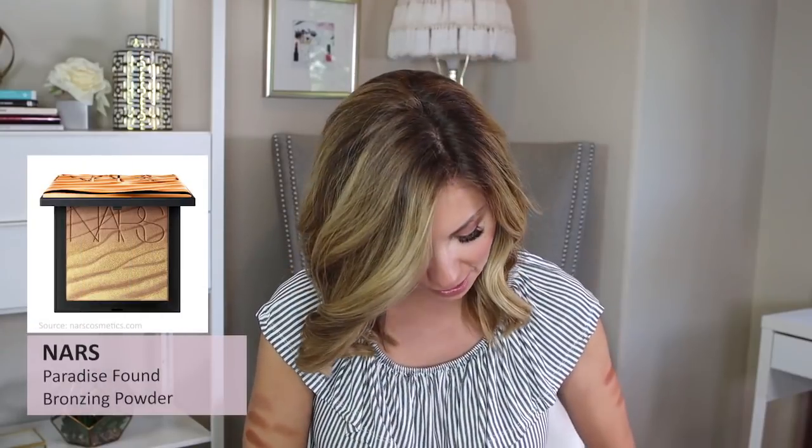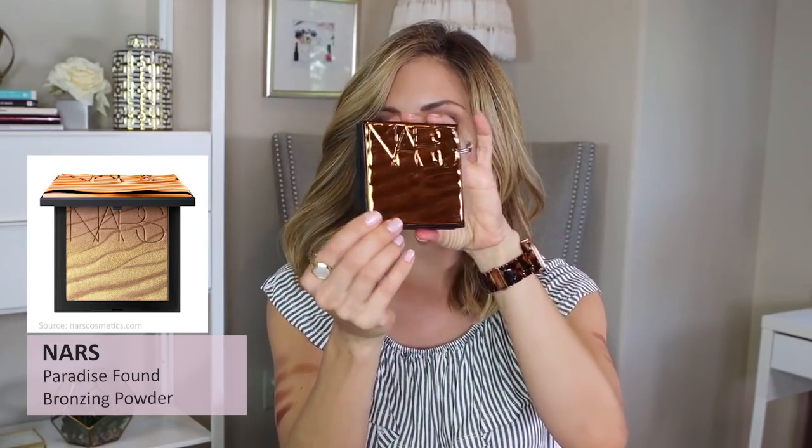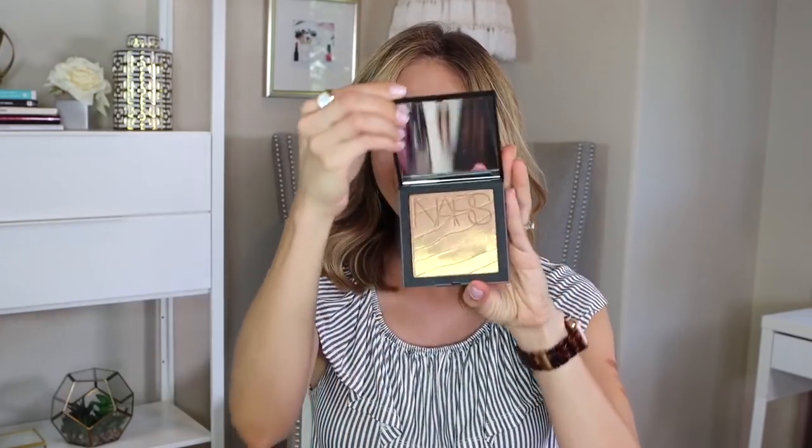Okay, so let's go ahead and swatch the last powder product. It is the Paradise Found Bronzing Powder. This confuses me because this doesn't seem like a bronzing powder, but okay, this is what it looks like. It comes in really beautiful packaging, a large compact with a large mirror. This is what it looks like.